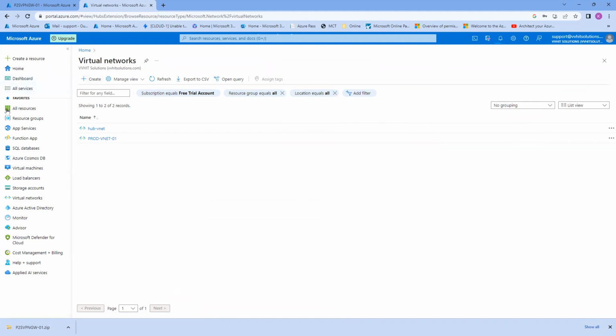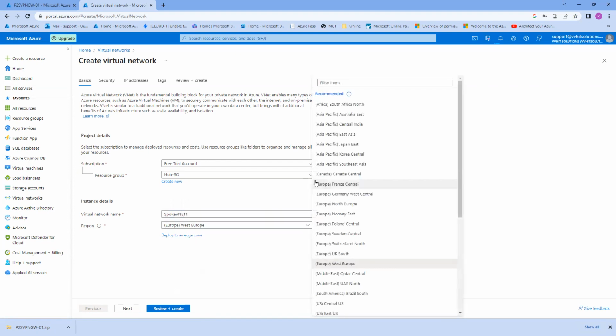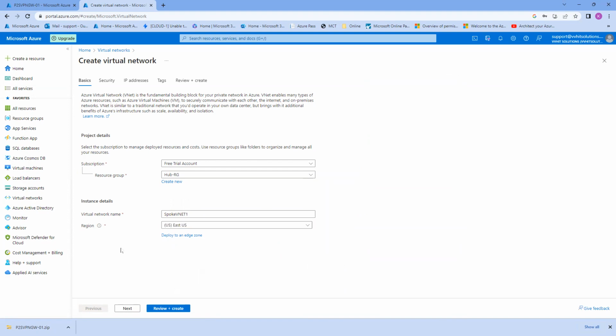Click on create, and let's create a new resource group. I'm going to say spoke RG, and this is spoke VNet 1. Oh, something happened here. And let us choose a different location here, let's say East-West location.